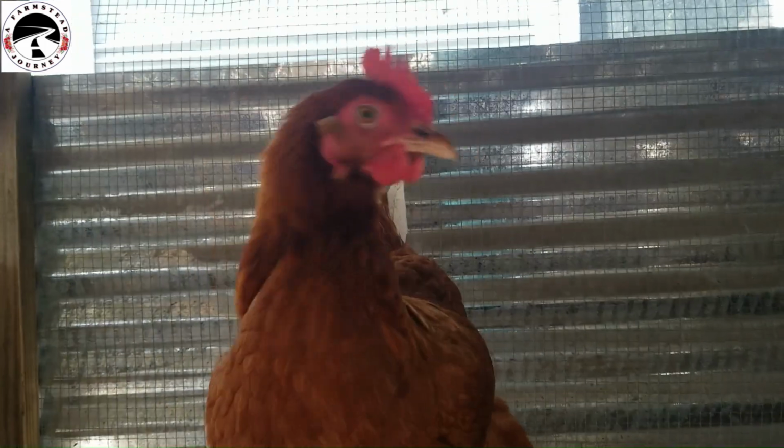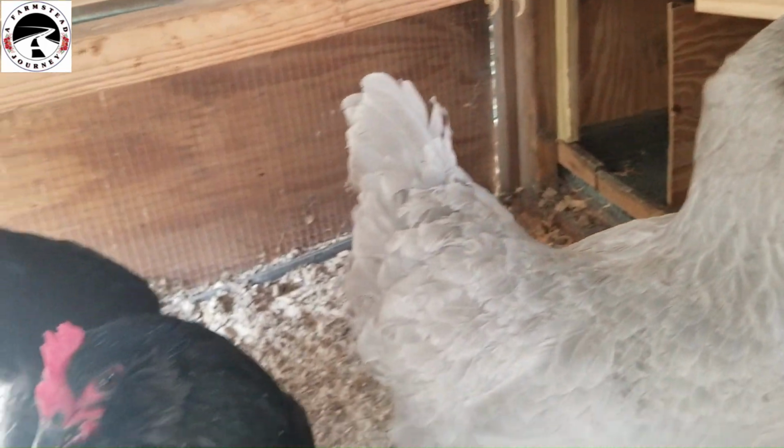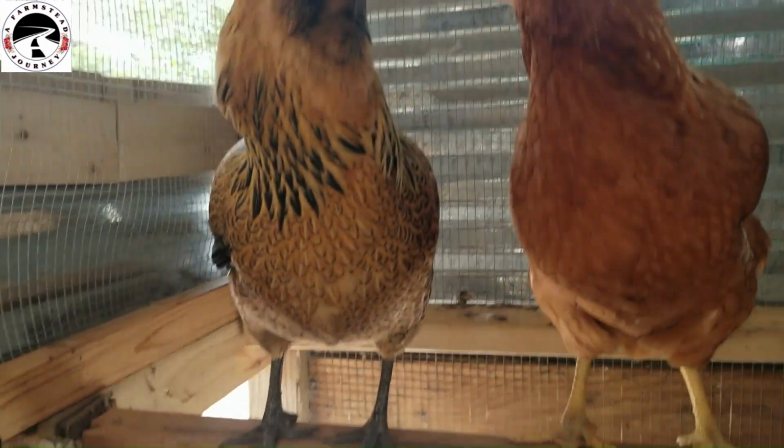Horizontal space. Allow around 8 to 10 inches of horizontal space per chicken on the roosting bar. This gives each bird enough room to stand and adjust their position without crowding or jostling each other.